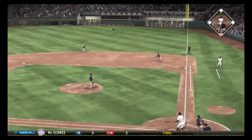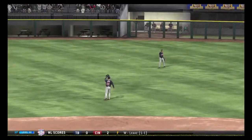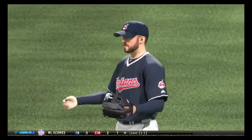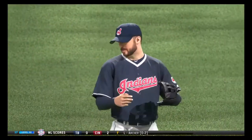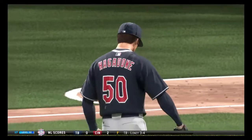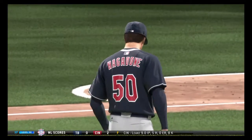Here we go. Swing, and he takes this the other way to right, but he'll barely have to move out there in right as he hauls this one in for the second out. And that's actually a lot tougher play than it looks out there in right field. You know, sometimes off of a right-hander's bat, that ball can kind of curl away from you, but he stays right with it to put it away.